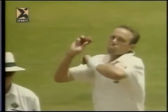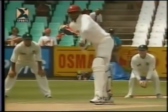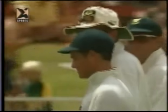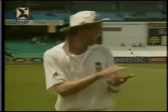Well, that's the stump camera view. Another express Donald delivery, much too good for Courtney Walsh, turning him square, the bat going down the wrong line inside of the delivery. And the stump there ripped from its umbilical cord as the stump cam connection also came out of the ground.